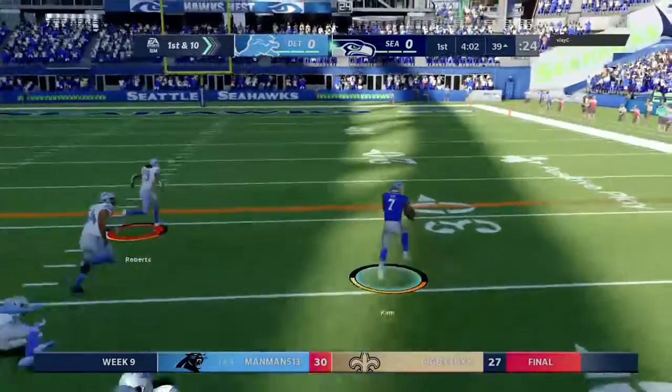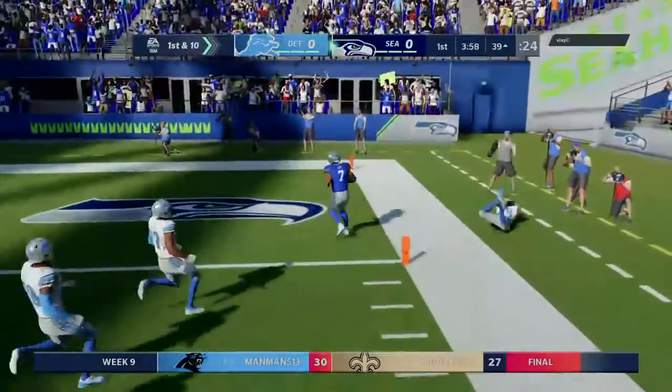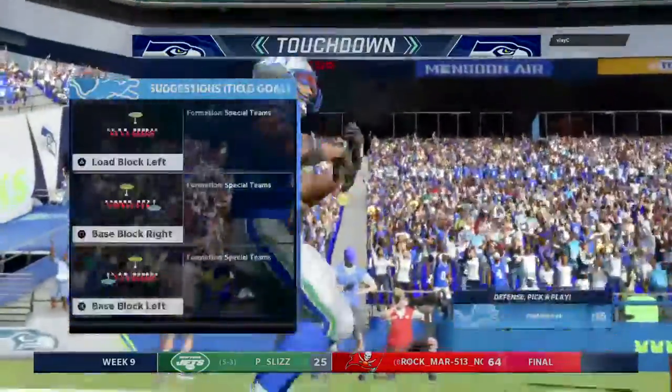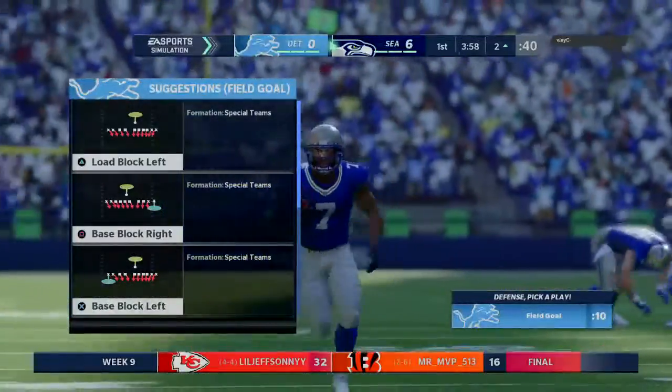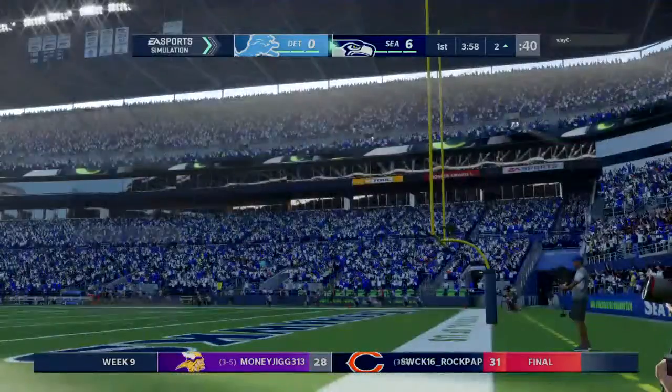Right back to him on 1st down. And he will score. Touchdown, Seattle. A great play there. His 5th touchdown now on the year. And the Seahawks have taken a first quarter lead.